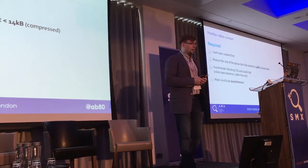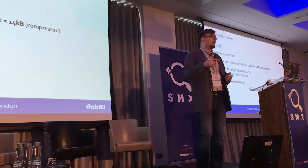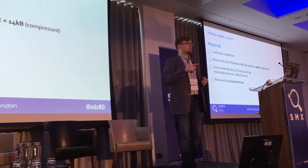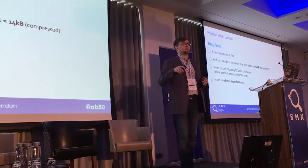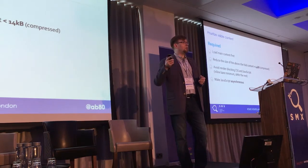And one more rule to cover is that you should load and render all the above-the-fold content as quickly as possible, and only after that start loading the rest. And the size of this above-the-fold content must be reduced to 14 kilobytes compressed.